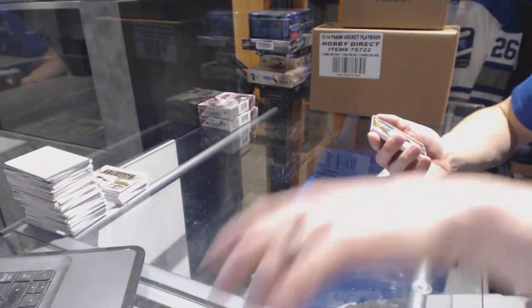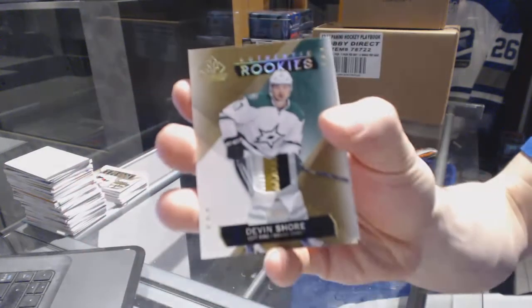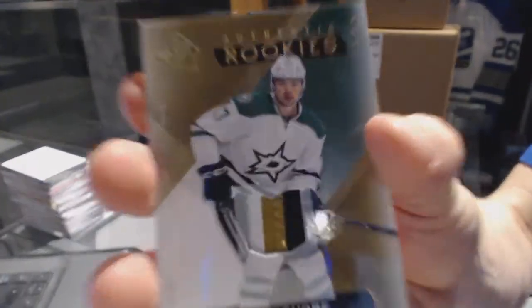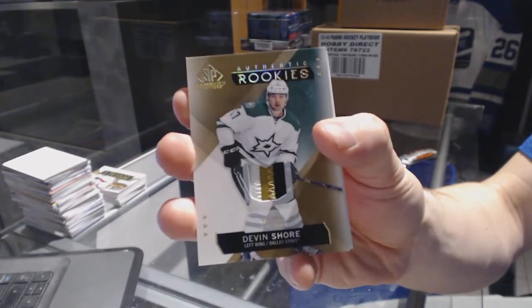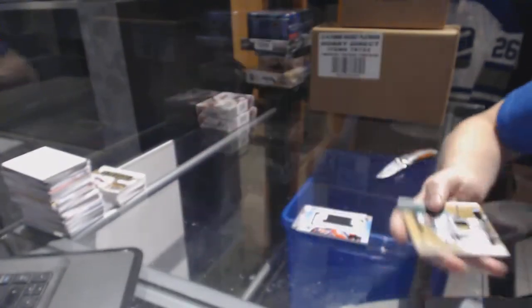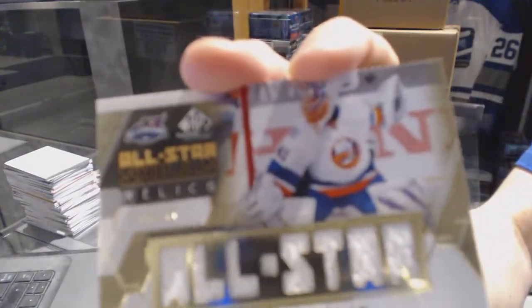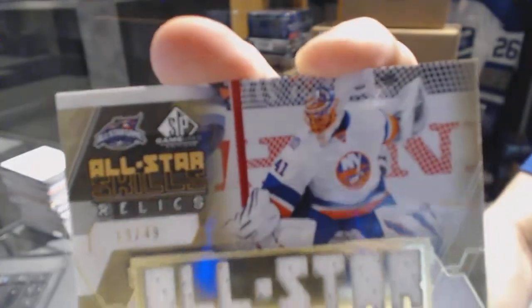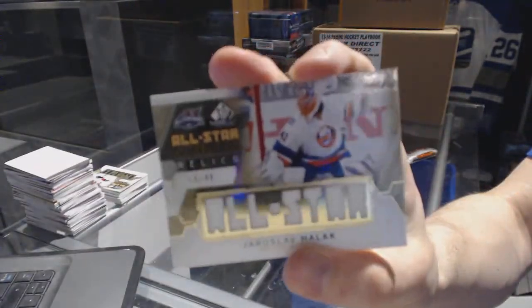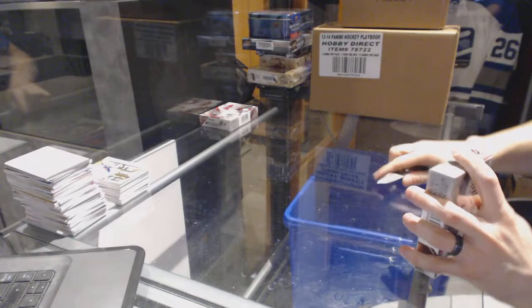And we've got a three-color rookie patch, number 23 of 99 for the Dallas Stars, Devin Shore. 23 of 99, for the Stars, Devin Shore. And an All-Star Skills Relics Gold, numbered to 49 for the New York Islanders, Yaroslav Halak. All-Star to waivers in just a few short years. All right, box four.